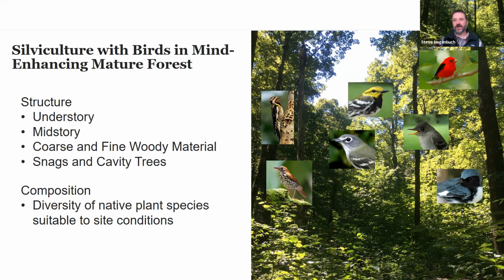We're also thinking about the composition of the forest. What are the plants that make up the understory, mid-story, the canopy overhead? So we're looking for a diversity of native plant species that are suitable to the site conditions in which we're managing. We're not trying to force a species to grow where it really doesn't want to grow. So we use silviculture really to help us to manipulate structure and composition of a forest. Today we're thinking about as our primary objective enhancing bird habitat. So with that in mind, I'm going to turn things over to Nancy.